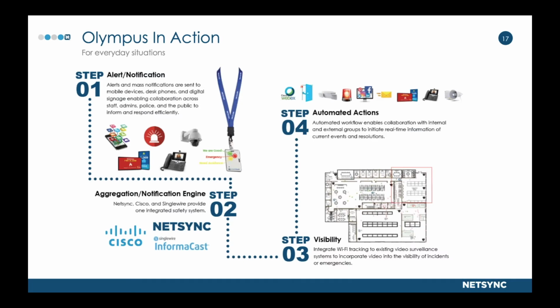We can then trigger automated notifications, whether that be via text message, an overhead notification message that's played, or an alert on an IP phone or a mobile device. We can trigger those things. And then pulling up our interface, we can have visibility to track video surveillance cameras, employees, look at the sensors, look at the cameras. We can pull up all of that information.